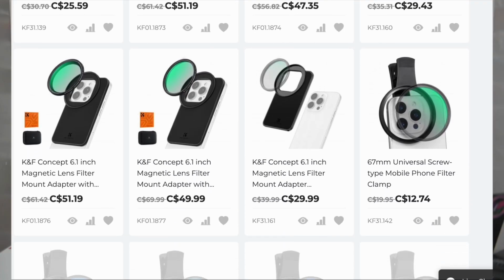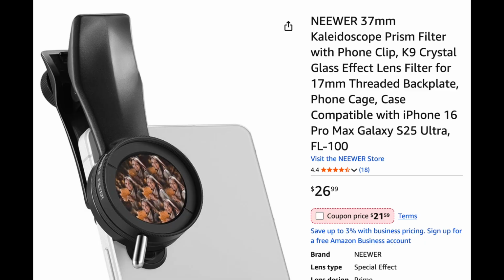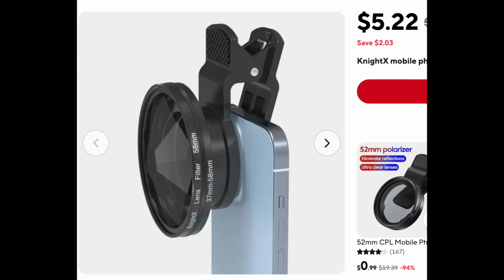So I mentioned the K&F Concepts filters. They have a lot of great options. They have ones that change the color and brightness of your images. You can also get prism filters that warp your images in interesting ways. I haven't tried these, but they look like a lot of fun.